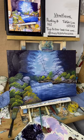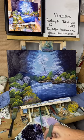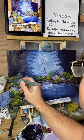Okay, not too much over here, because I want that quite dark in that area. I think it's time we put some trees in.